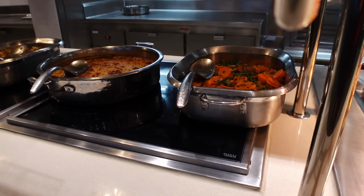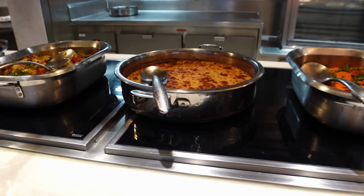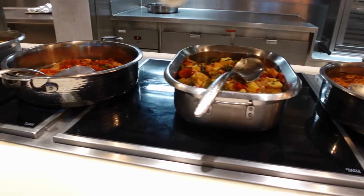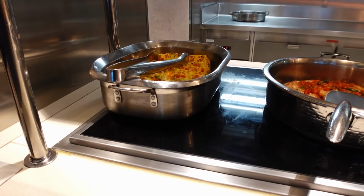Then you've got your accompaniments. So it's like carrots and peas. Oh, there's some shepherd's pie there. It looks nice and crispy. You've got some roast potatoes, onions and sweet potatoes. Then you've got grilled fish. And you've got some vegetarian frittata.